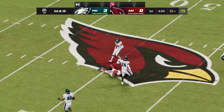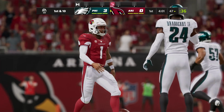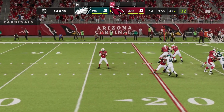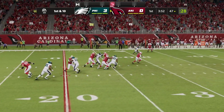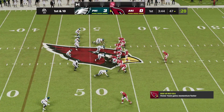Into the secondary, past the 40. And Murray with a smart move there at the end of the play. Picks up the 1st down and then slides to the ground. Partner, he was going through his progressions. Not there, not there. After about the 3rd one, he decided he better pull it down and run for it. And he slides down and avoids the hit for good measure.